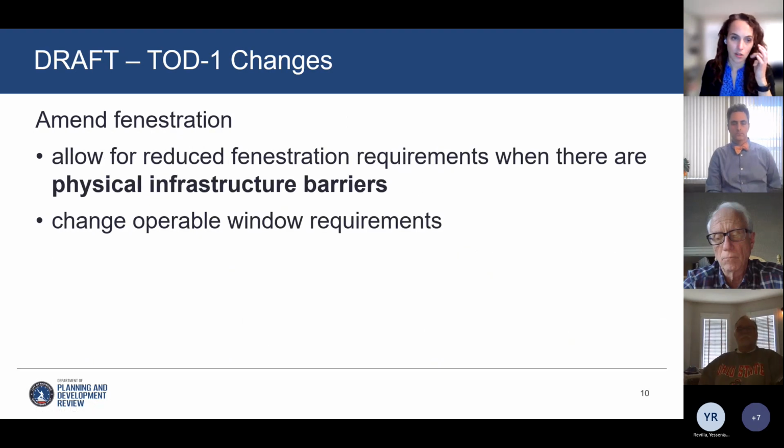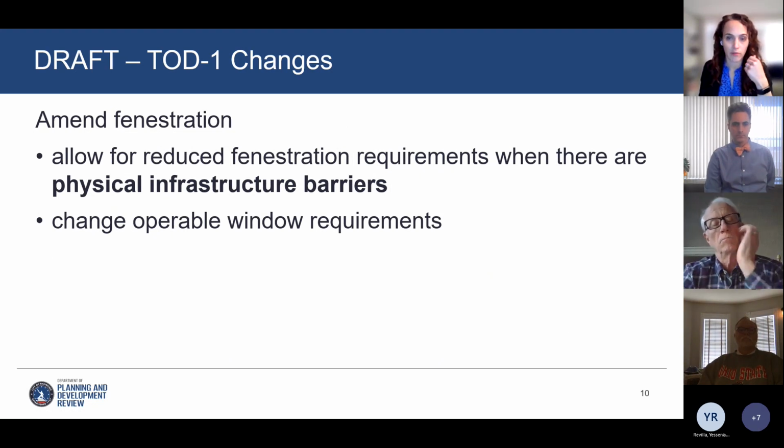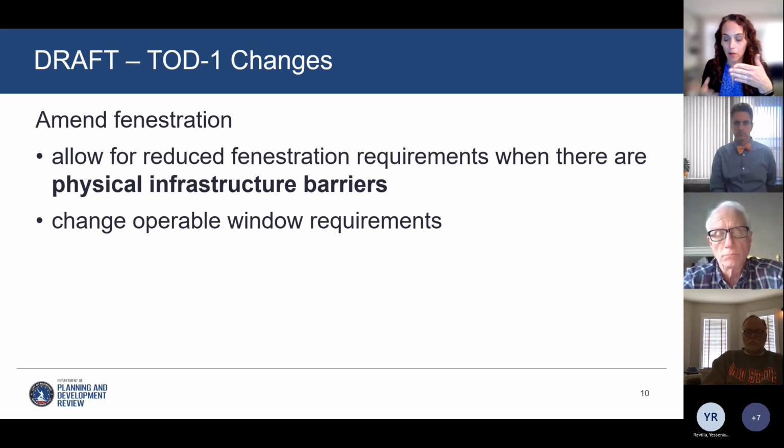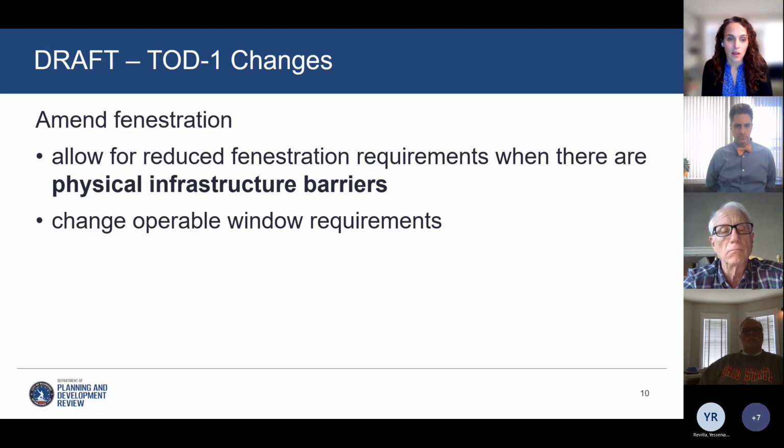And then finally, there are some changes to the fenestration. One is to allow for reduced fenestration requirements when there are physical infrastructure barriers. So let's say your building is looking out at a retaining wall, a retaining wall of a bridge. Then you wouldn't have to meet the fenestration requirements there because there aren't any pedestrians at that location. It would be a reduced fenestration requirement at least. And then to change operable window requirements.